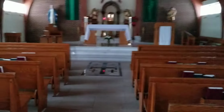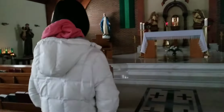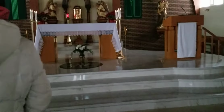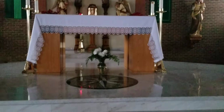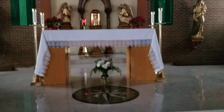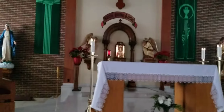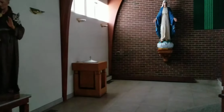We have here in Saint Anthony de Padua a relic of the saint, Saint Anthony. So we're going to genuflect in front of the tabernacle to show our reverence of our Lord.